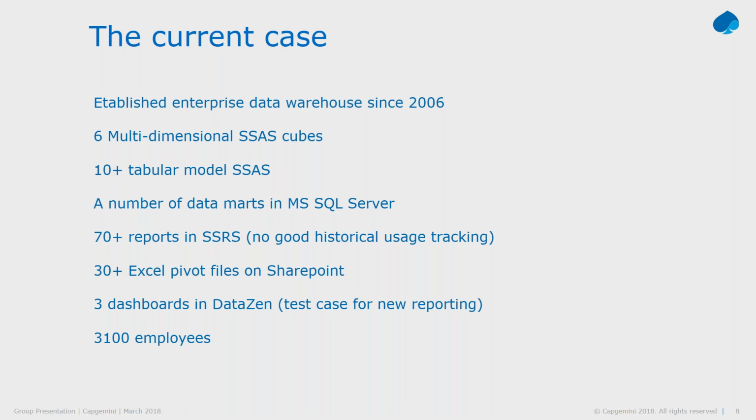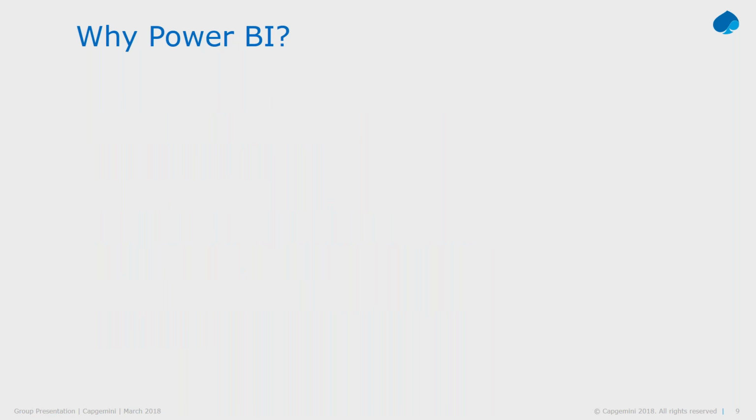And the organization has around 3,100 employees. They are running the Norwegian airports, so they are spread out all over Norway. And I mean all over Norway, really. So there are very different usage scenarios for each kind of airport and employee. And that's why Power BI came into focus with its mobile app and so on.